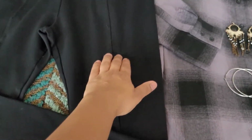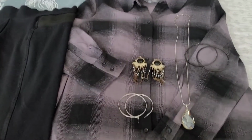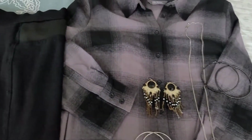And it is super long, so it's going to completely cover, probably come down to the knee in the back, and then maybe a little bit higher in the front. So full coverage there, totally okay to wear. And it's a really, really cute flannel shirt. I love it. It's super soft. It's a thinner material, not real thick, so it's not going to have me heated too hot.